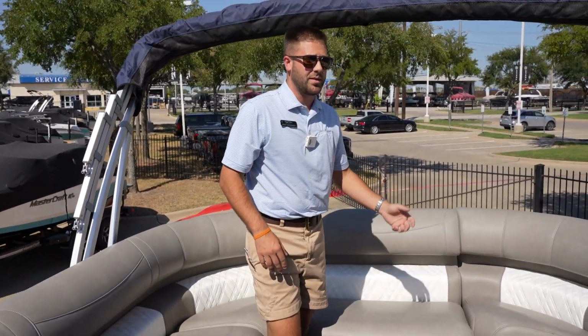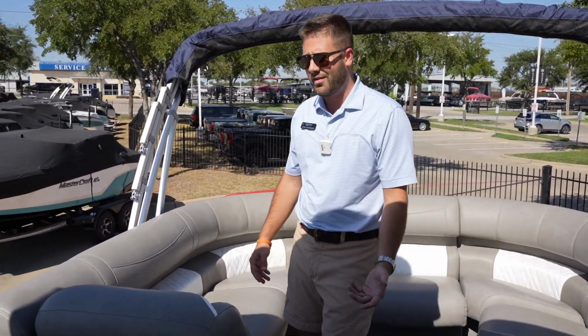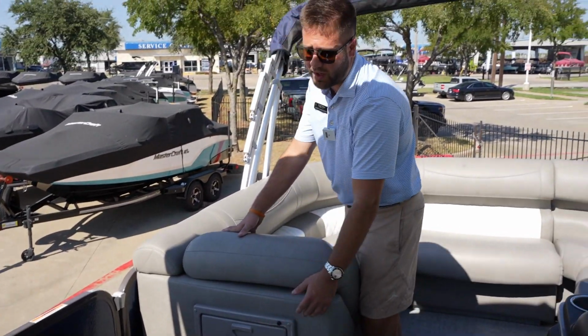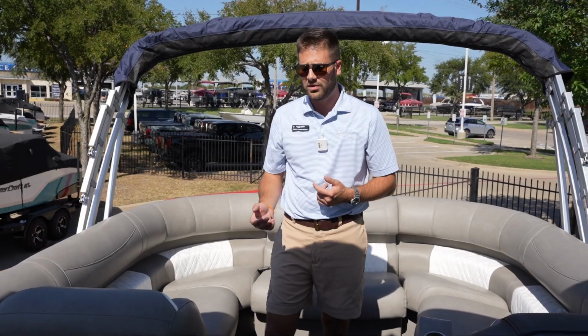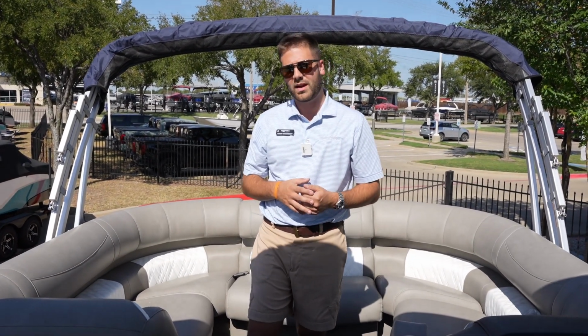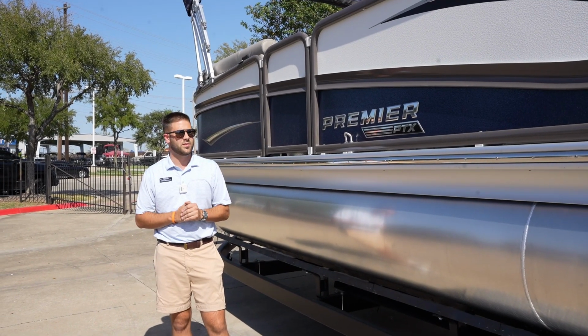So everyone's going to keep their phone charged and be able to talk to their loved ones when you're out on the water. You do have an integrated trash can back here as well. Super nice feature. It will come with some additional removable cup holders. But yeah, this is a great boat with great features. Let's jump back outside.